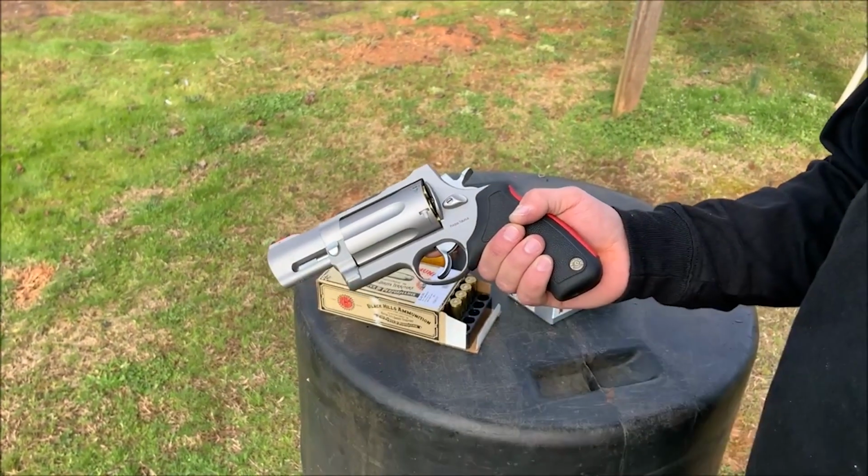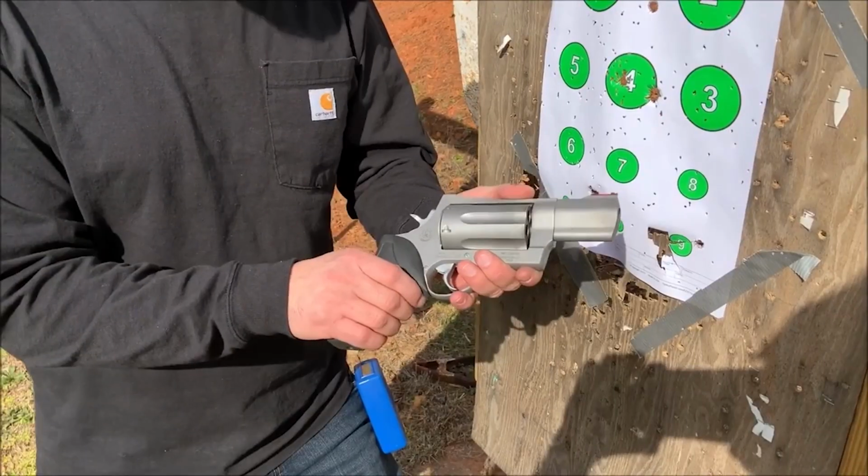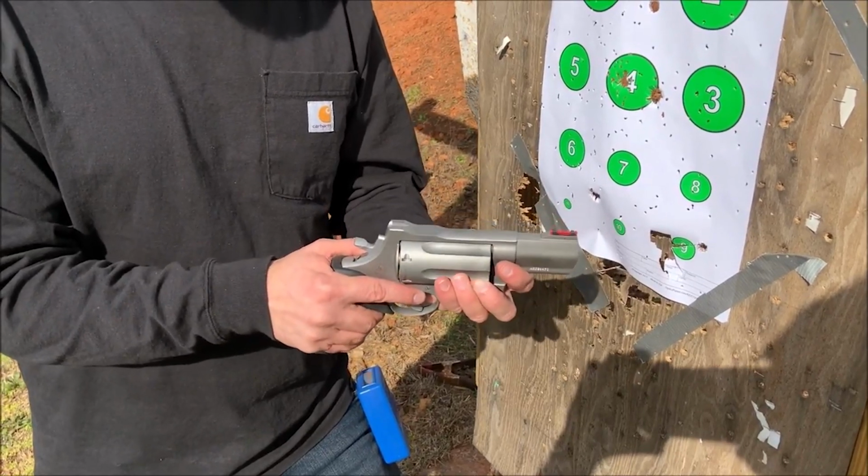At 7 yards, the pattern opens up a little farther to 14 inches high by 12 inches wide, with the discs still center hits.